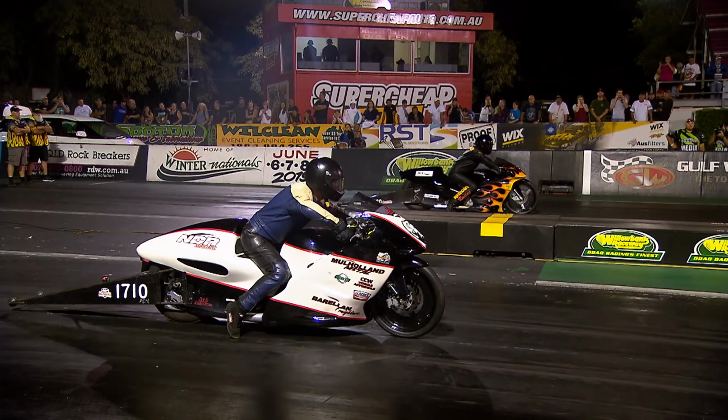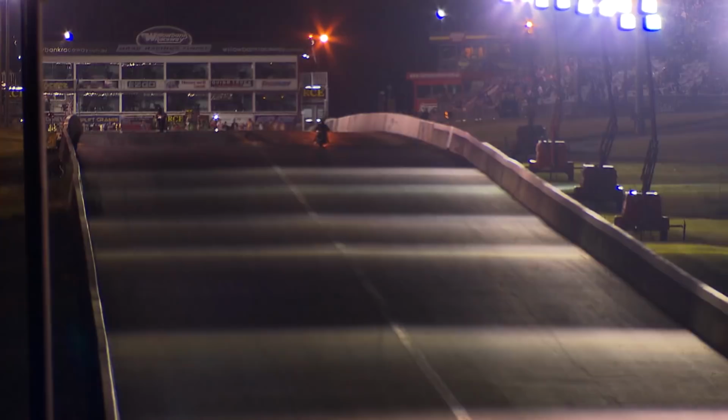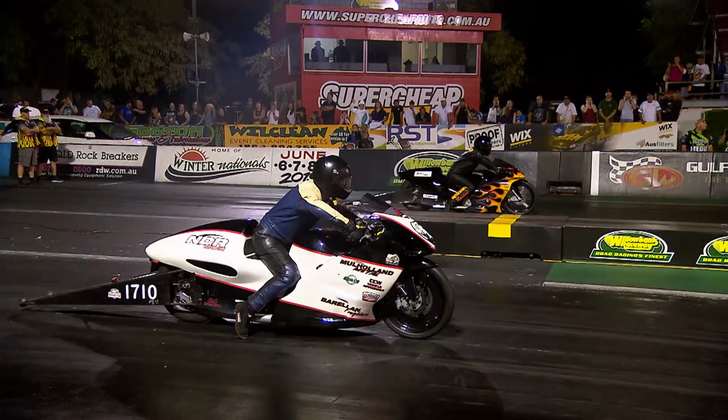Oh, nice hole shot there, Mark. Yeah, it looks like it's going to be all Ryan Learmonth here in the Pro Bike final. All the way from Perth, he gets the win, goes 7.44 at 285 kilometres per hour. I know they upped the tune-up for the final, got a bit more aggressive, hoping for a 7.0. Maybe just look at lopping the brakes up here in the braking area. But Learmonth gets the win, the gold Christmas tree, the silver tree goes to Daniel Rabnott.